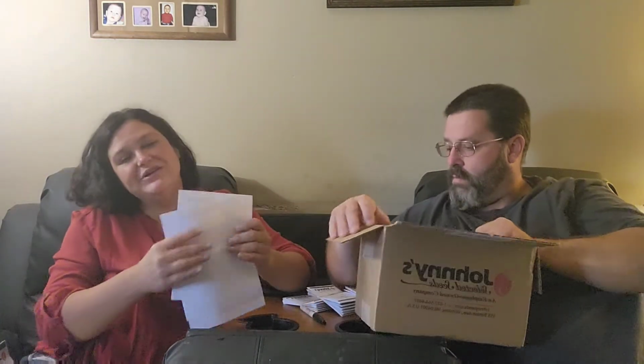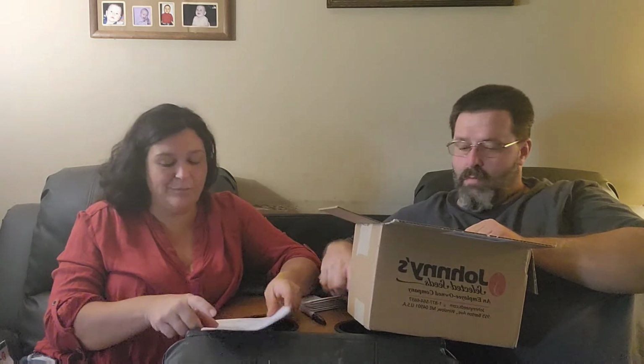So my speculation is, you can go and do the math on all that, but I'm going to speculate there is somewhere right around 5,000 seeds in here, give or take. Now, as you can see, we have everything marked up on our list that we received. There is a little surprise here, which you can get on Johnny's website, but it's nice to have a hard copy from time to time.